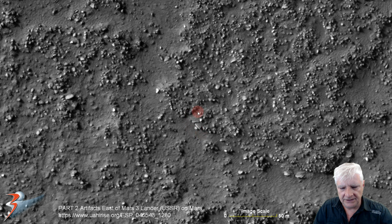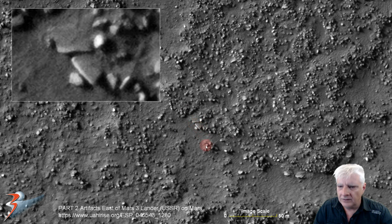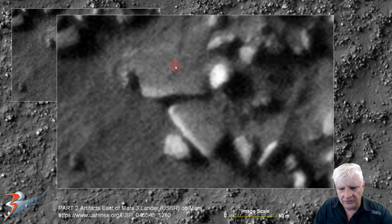These two pieces over here look like megalithic slabs, maybe even metal plates. That one over here is about 12 meters long. And we've got two pieces. This piece is lying on top of this part. So that's about 12 meters long. Get the straight edges again and right angles to it.